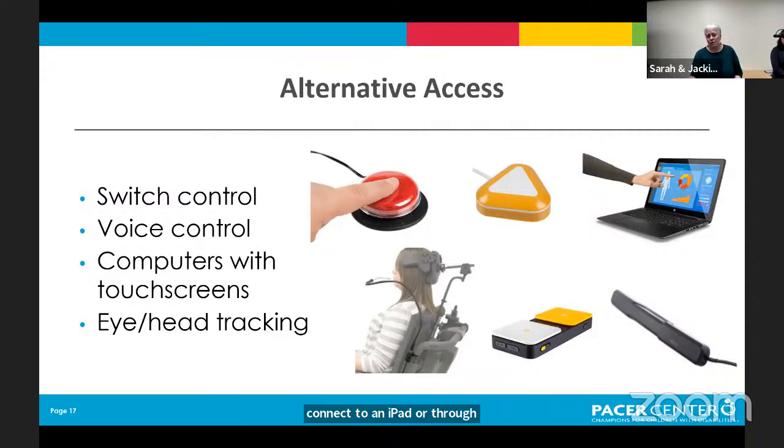The one on the right is even more cool. That is for eye or head tracking. If you are not familiar with eye gaze, it is now available in iPads. The one you see here on the slide connects to a communication device, and it will track the person's eyes and what they are looking at, so that instead of tapping on a button to say a word, their eyes focus on that button. It's based on how long their focus lingers on it, and then it activates. So that's a really quick introduction to eye gaze and head tracking, but there are lots of different ways to access technology.